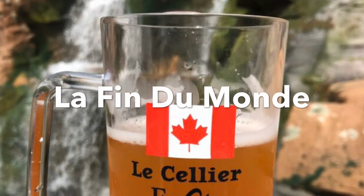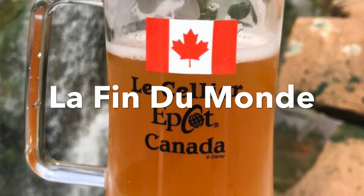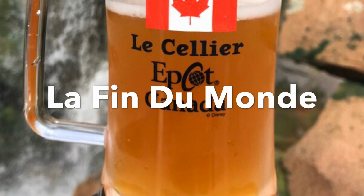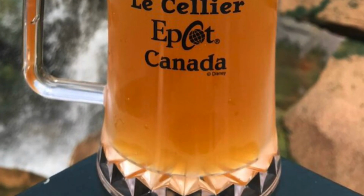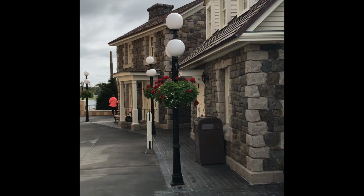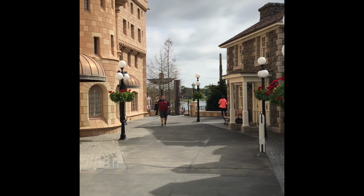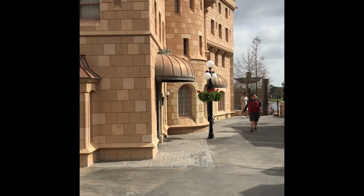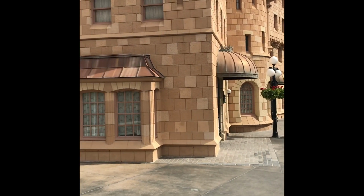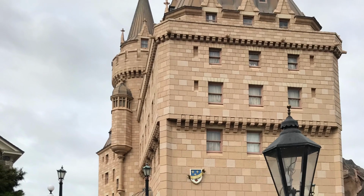A couple of quick facts about La Fin du Monde. It is an ABV of 9%, and it has a low bitterness rating of only 19 IBUs, so it can get a little dangerous. The French Canada area is a small but signature aspect of the pavilion. It features the Hotel du Canada, which is designed in the French Gothic Revival Chateauesque style and is modeled after Chateau Laurier Hotel in downtown Ottawa.